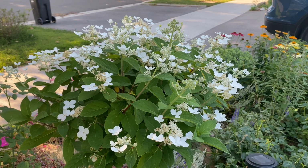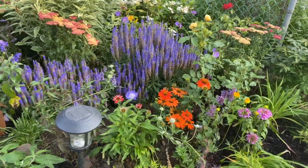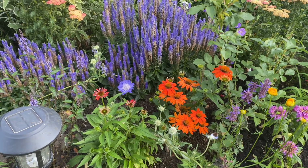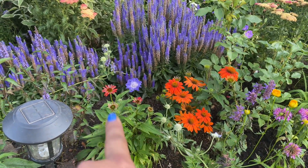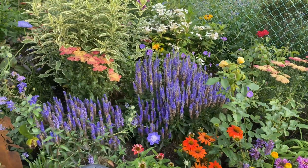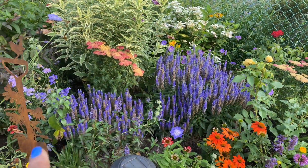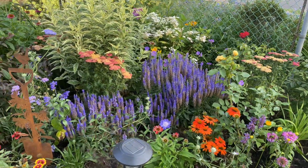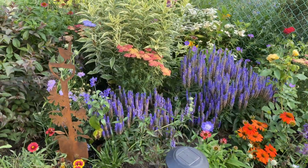Beautiful. I have some other pretty blooms. I have more echinacea starting to open and bloom. This is the Adobe orange, and this is, I think, a red one, and I have lots of veronica blooming, and this is also a beautiful flower for the summer. It's been blooming for a while, and it's looking gorgeous.